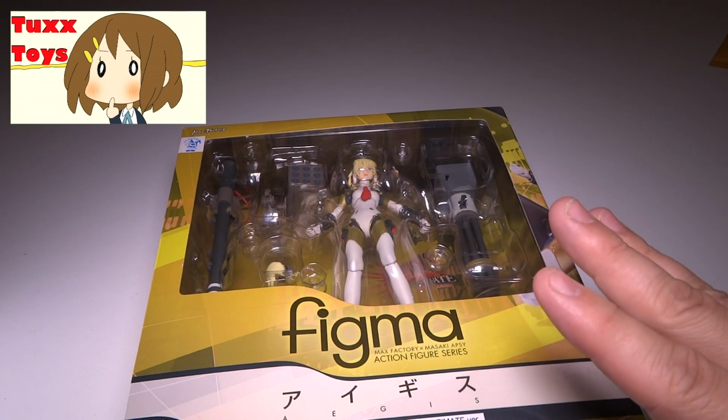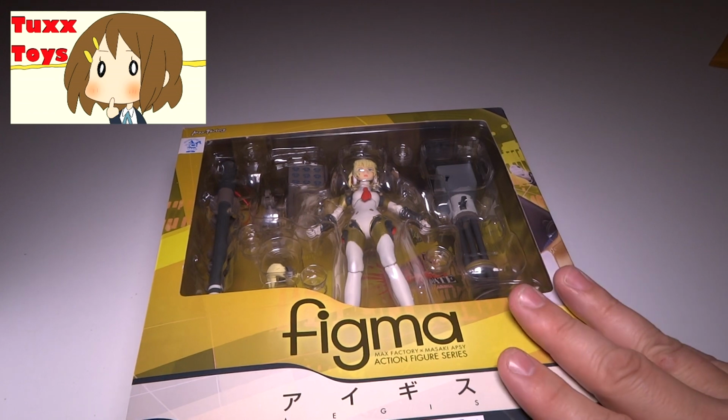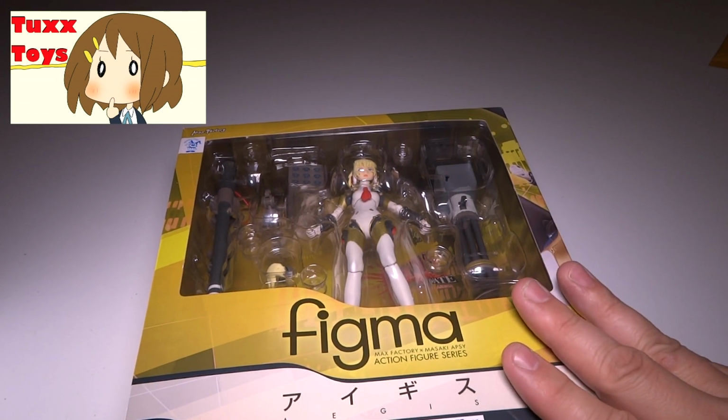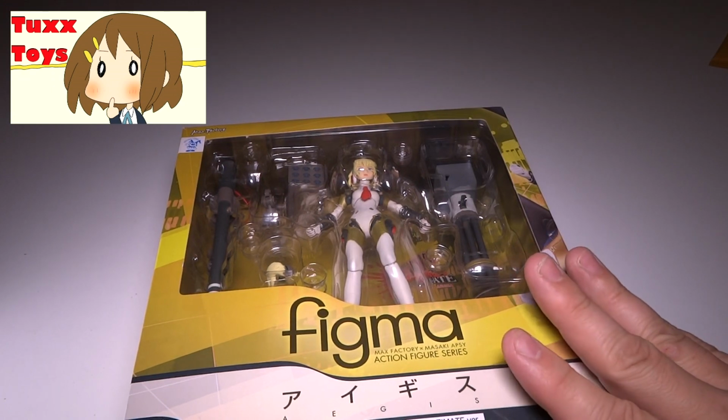But long story short, if you have a Vita, buy Persona 4 Golden, the Vita version, and you will absolutely love it, okay?